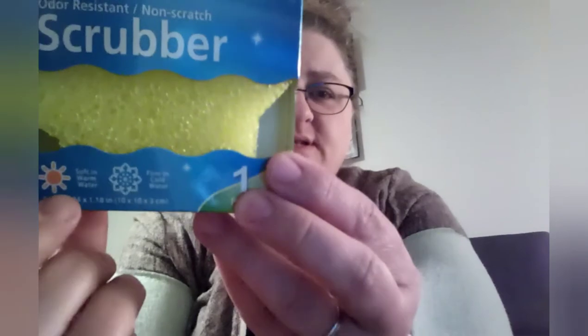So, just so you can see, warm and cold. It says soft in warm water, firm in cold water. And they had it in like 3 different colors.